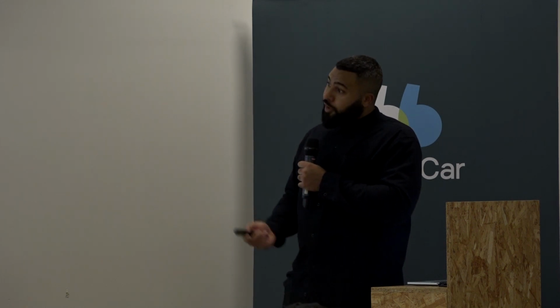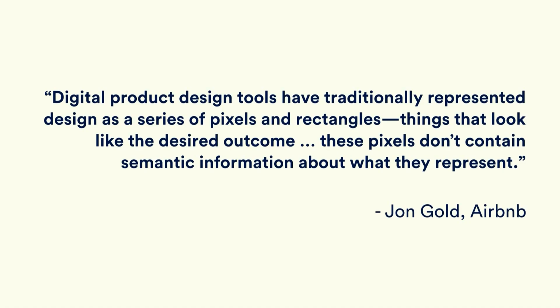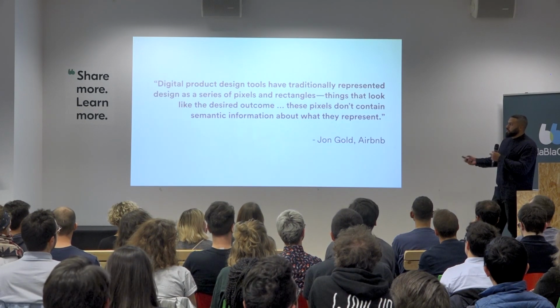Today I'm going to be talking about using real data in design systems. You might have seen this earlier, but Painting with Code, Airbnb, John Gold, he's done a lot of work. This was back in 2017 about bringing React components into Sketch. This to me was a game changer. It really changed my view on the way design systems could work, where if you come directly from the code you can capture states, behaviors, and logic. The way he talks about it is, instead of a series of pixels, you can have actual objects that capture the behavior and state of the component, and semantic information about what they present. So data, and how they look in different scenarios, can be captured if you think differently to just thinking of pixels and rectangles.